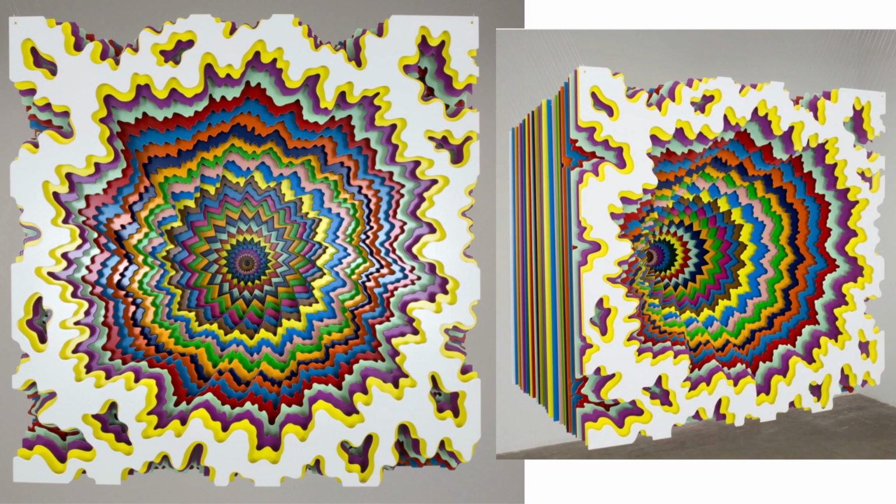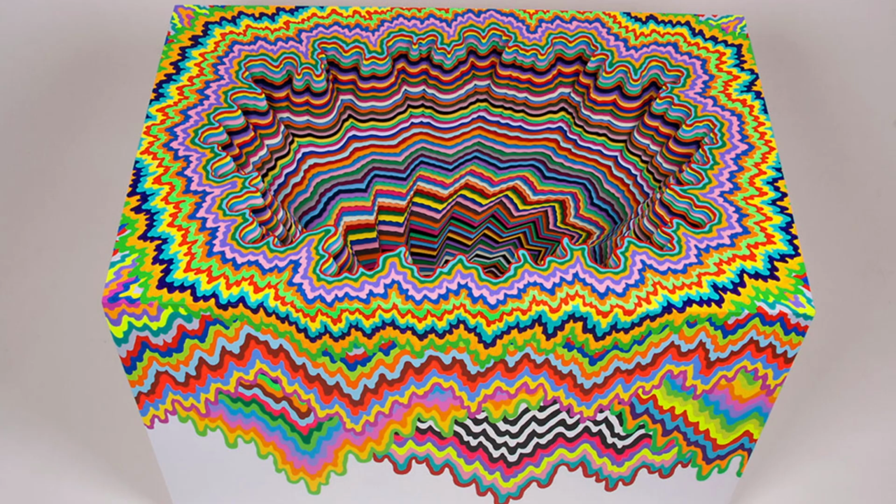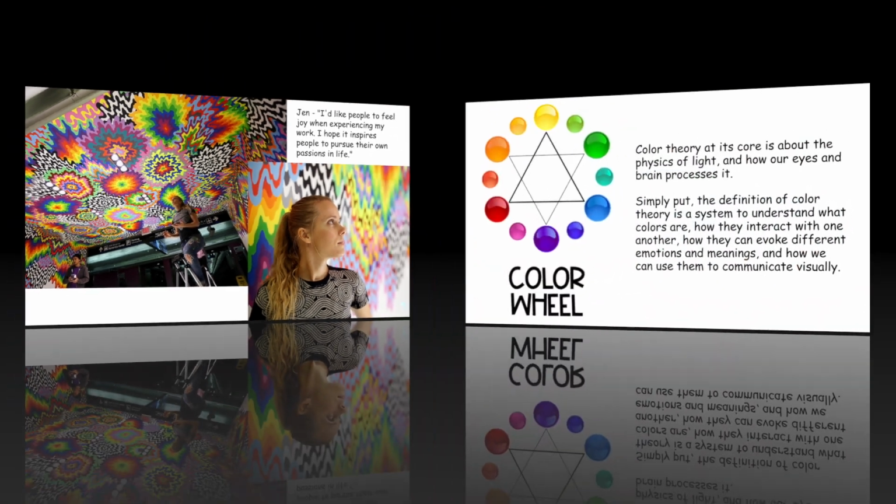As her career has evolved and so has technology, her practices of creating have also evolved. She's always been interested in pushing boundaries and capacities of her own expression. She's learned how to apply what she knows in the two-dimensional and three-dimensional art world to digital work, including NFTs. Jen's work is incredibly captivating, and she believes art is for everyone. She's quoted as saying, "I'd like people to feel joy when experiencing my work, and I hope it inspires people to pursue their own passions in life."